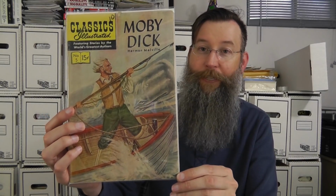And this Classics Illustrated is issue number 5, but it's Moby Dick. I'm a huge Moby Dick fan, so I had to have it because it's Moby Dick and Classics Illustrated. And so good stuff in here. The story, I've read it. It's really strange. It starts out really slow and wants to hit every beat that is Moby Dick. And then by the end of it, it's like, he fights the whale and it's done. Kind of at the end, which is pretty funny.